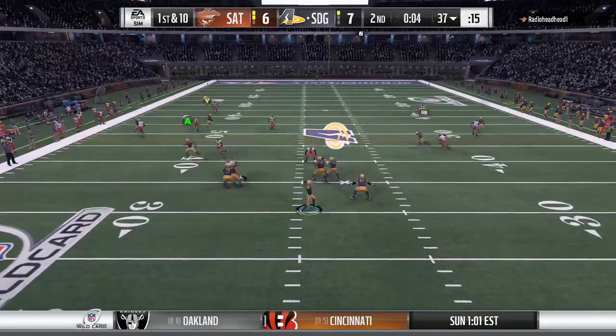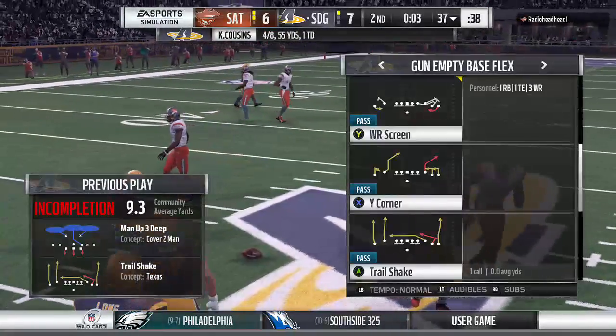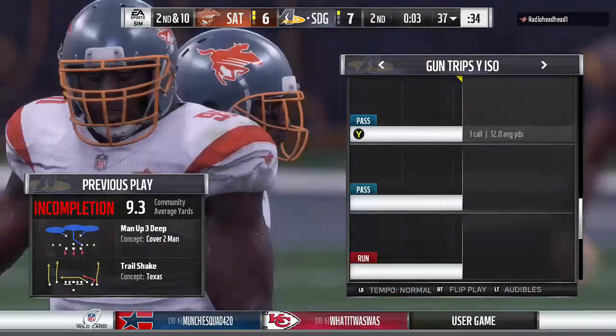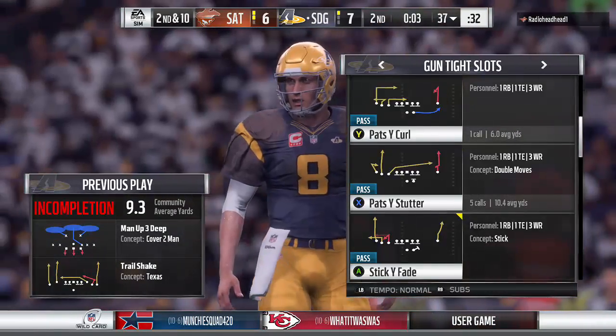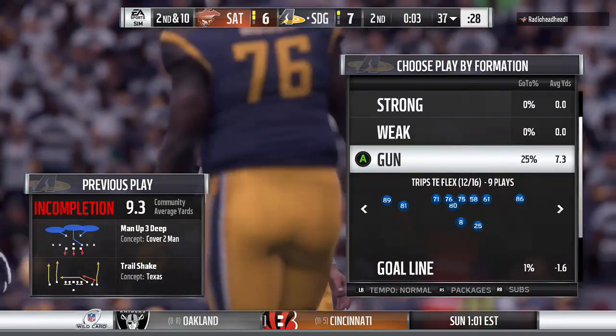Cousins now to throw on first down. He couldn't quite hold it. Got hit. Ball pops out. Incomplete. That would have been a great catch, but it's real difficult to hold on to it because it was contested all the way. Would have been a great play if he'd been able to haul that one in.